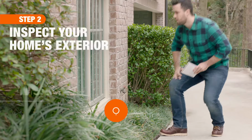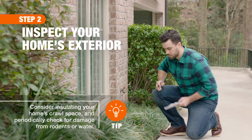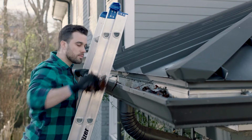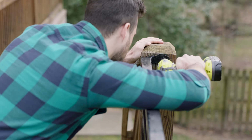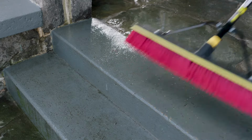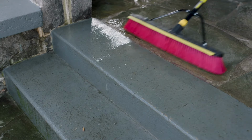Next, keep an eye out for exterior issues that could let cold air and moisture into the home. Check the roof and clear the gutters of leaves and branches. Tighten up any loose handrails. And address any safety issues with steps and walkways. Always remove any standing water that can freeze and cause someone to slip and fall.